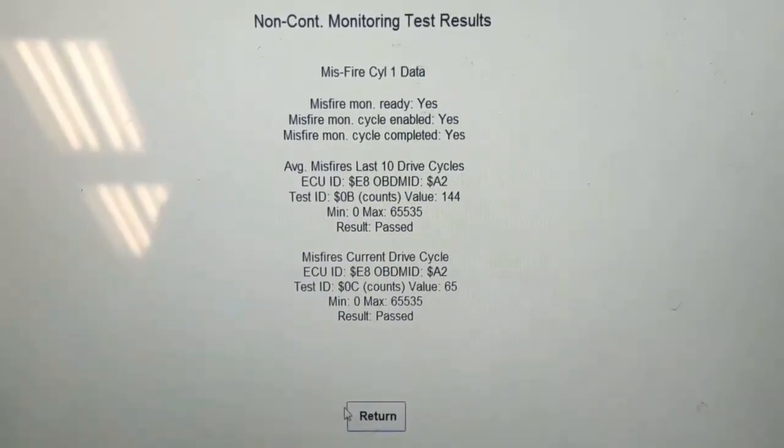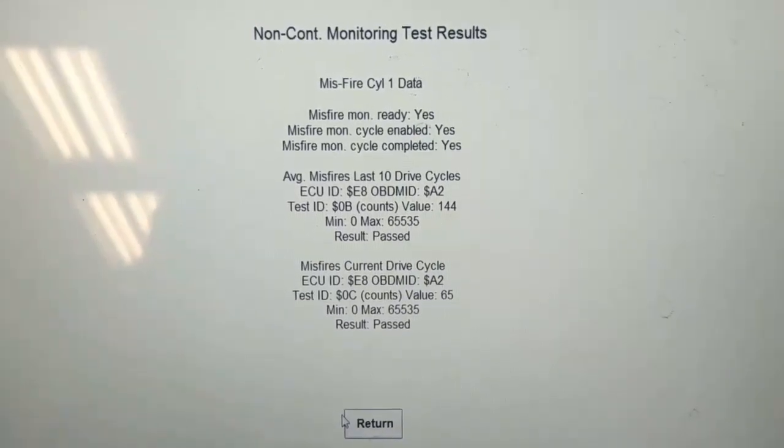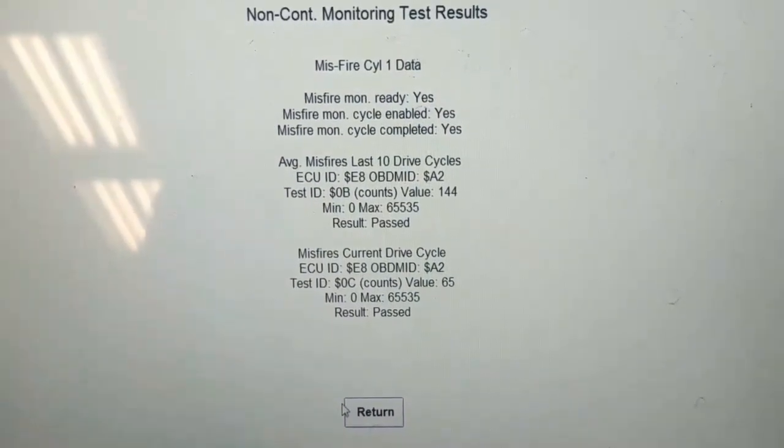So the longer this ML63 ran and got hotter, the more it seemed to miss. Finally, it was missing consistently enough that when I did a cylinder cutout, it appeared to be number one cylinder. That made very little difference.